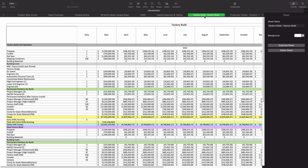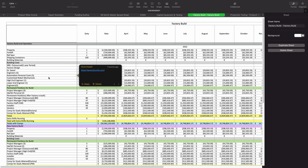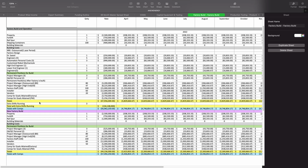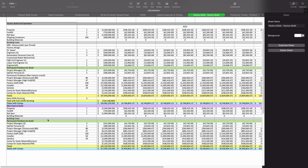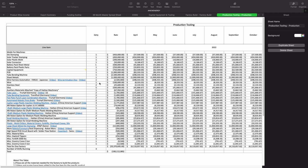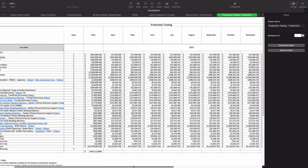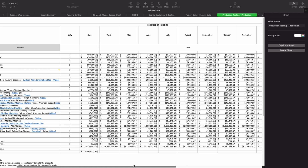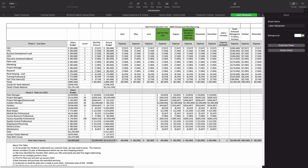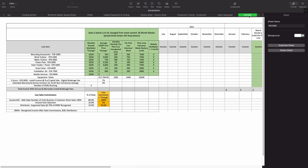Here is the factory build and how we have different staff members at the factory managing all this. So when we do a copy factory, this same staff would be represented in the country of destination. As we move through here, here's all the tooling that goes in there. Tooling's like your molds to mold things, and they're one-time NRE, and that all gets amortized over a 12, 24, 36 month period. Here's the labor and manpower here. If we keep going down, here's our income schedule.